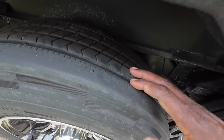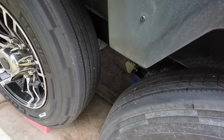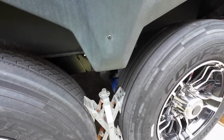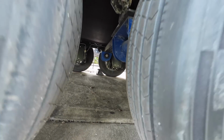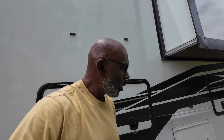The other thing that I do is I inspect the tires. I inspect them for tread wear, see if there's anything bulging. The other day I got under the camper and I checked the suspension. Depending on what type of suspension you have, we have the MORryde independent suspension. So I just get up under there, look around, make sure there are no leaks, because ours is hydraulic, and make sure everything looks like it's where it's supposed to be.